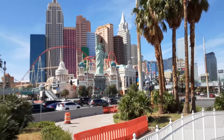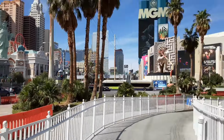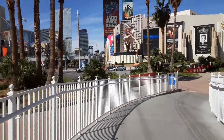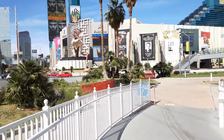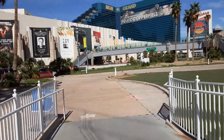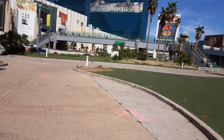In fact, let me take a picture. I always see people at night over here taking their selfies. I can't believe it, this place is going bye-bye. Everything that you see here.